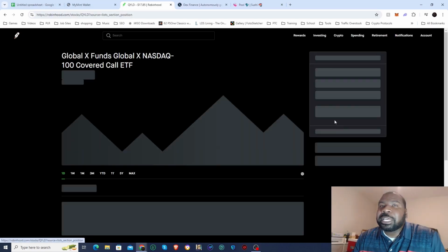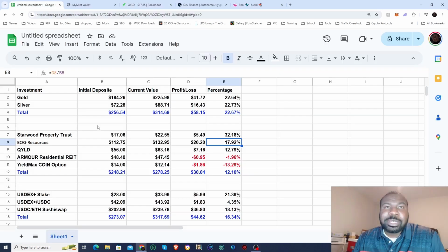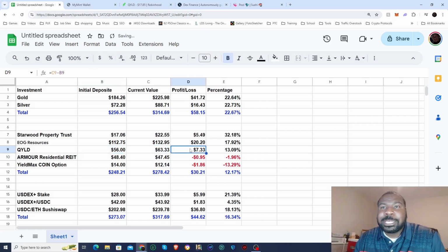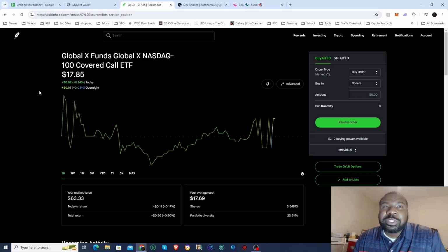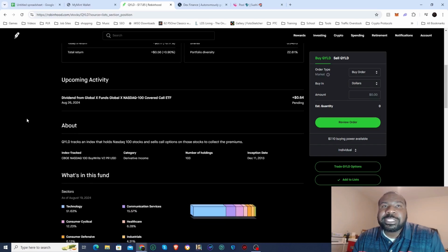If we take a look at QYLD, we can see that the current value is $63.33 of my investment, but I only put in $56. Actually, let me change this. It was $63.33, so let me update that. So I'm up by $7.33, which is a profit of 13.9%. This is a 24-hour stock, it looks like, so I had to update it even though the market is closed.